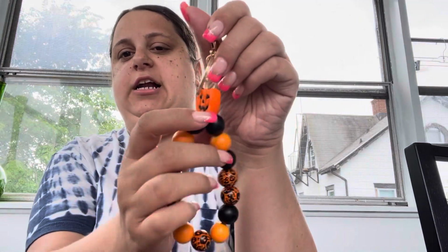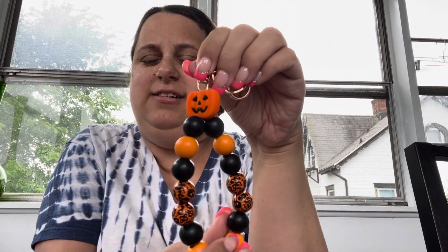Last Halloween thing. Okay. Here we go. You can use this as a bracelet, and you put your keys on here. Fabulous, right? It's got a jack-o'-lantern. Just roll with it. I liked it. I mean, you could probably take off the key fob and wear it as a bracelet.